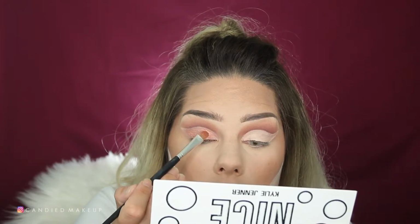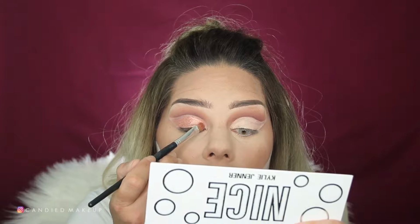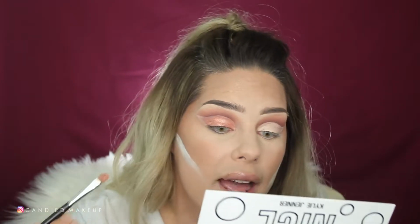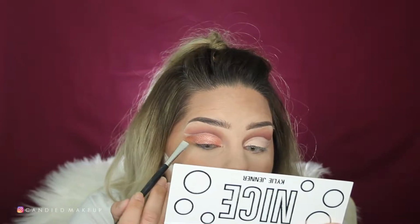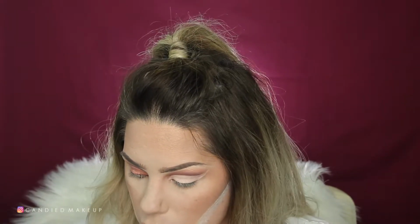Oh, wow. Okay, that is amazing. It is turned into like a liquid eyeshadow. Oh my god. What the hell is this sorcery? Oh my, I'm honestly just so shocked. Wow, wow, wow. I'm losing my mind over here.